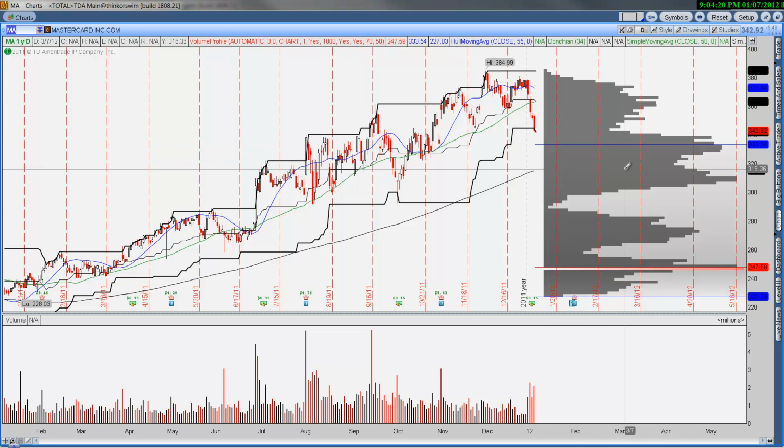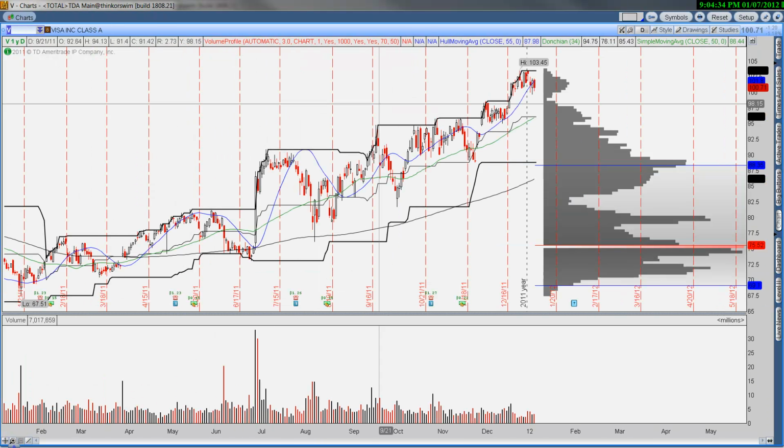That's a high volume area. Price is going to slow down or stop there. It's also the value area high for the last year or so. That's also a good support resistance level if you want to look to get long or short at names.